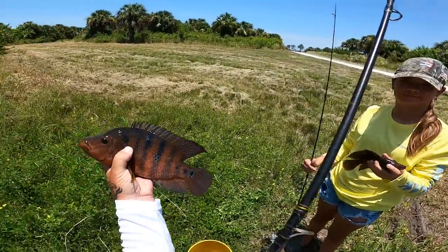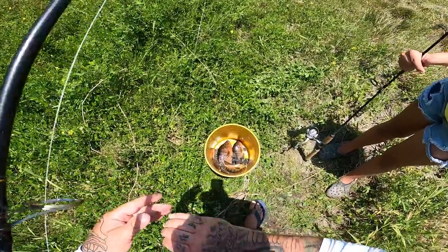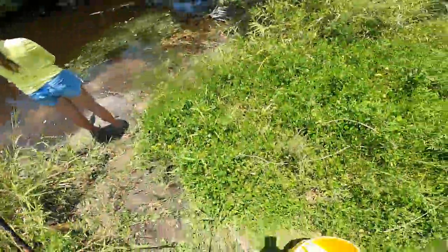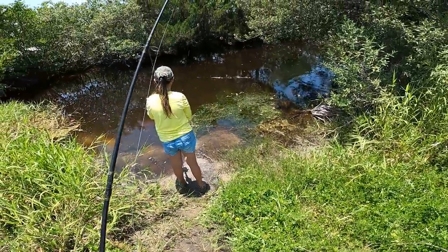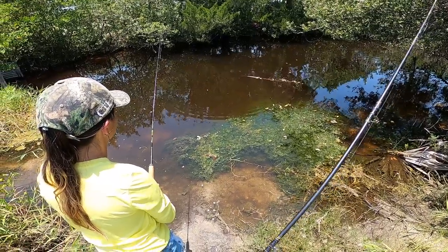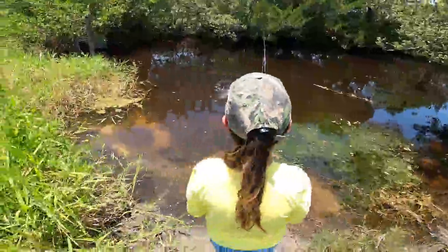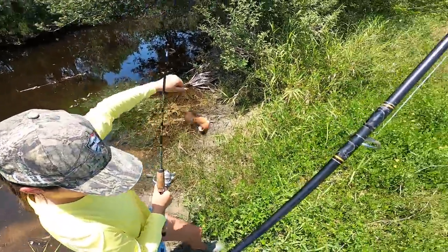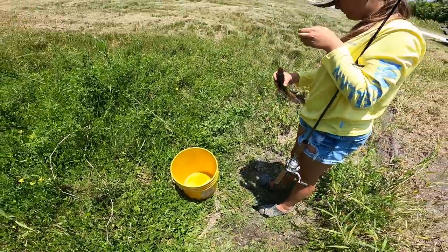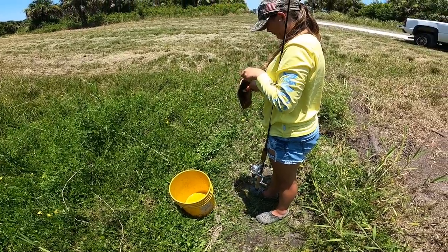All right, I gotta put another hook on for Summer. Just throw that in there. That's a good one, man. Golly. Fatty. Oh, really? You leave it right there. Oh, there's a big one. Oh, you got him. That's a big one, Summer. Get him. I got this in the front. You got him. That's a good one. Look at that one. That's your biggest one. Did he swallow it? Can you get it?